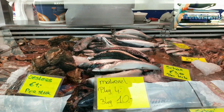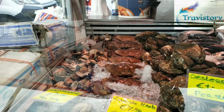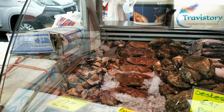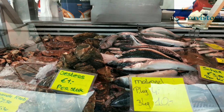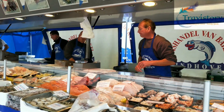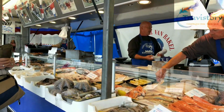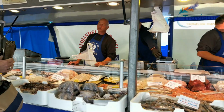You have the mackerel over here, the oysters. You have different varieties of crab, both the small as well as large. And you have the special mussels. The same different varieties of fishes you can find. You can also find octopus over here.